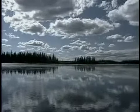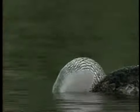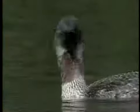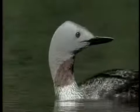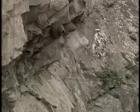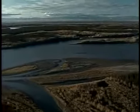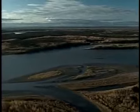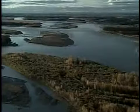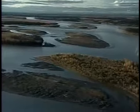It's hard to imagine a world without wild places, without wildlife. Even here in Alaska, the Yukon Flats have been threatened by development. An immense hydroelectric dam project was planned in the 1960s that would have flooded 10,500 square miles of the Yukon Flats, an area larger than Lake Erie.